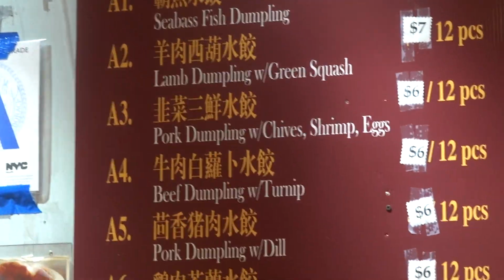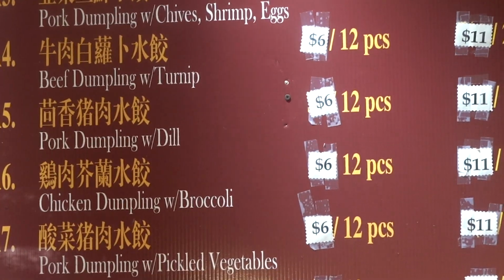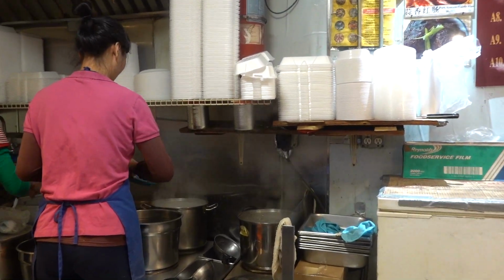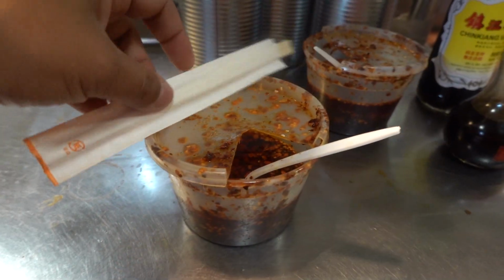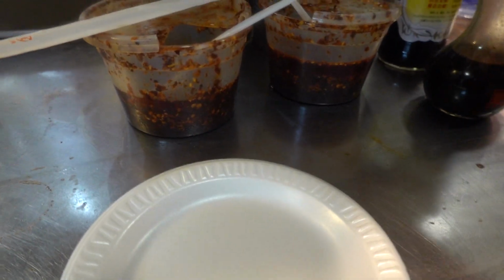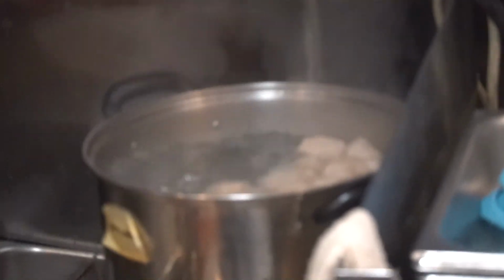And the dumpling you should get is the pork dumpling with dill, and it's $6 for 12. 50 cents a dumpling, not a bad deal. Of course, all my favorite condiments, Chinese vinegar, hot oil. All right, this may not be the cleanest place, but just concentrate on the delicious dumplings, you'll be fine. I'm gonna just get the sauces ready. A little soy, a little Chinese vinegar, a lot of hot oil. Now I'm ready.